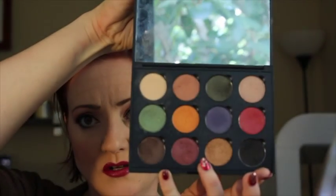Okay, so I still have to go style my hair, but that is the final look using all affordable makeup from the drugstore and from Coastal Scents, which is found online. That is very, very affordable. A warm pink look using the Fall Festival palette. Again, that's what it looks like.